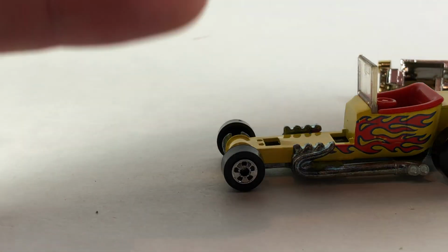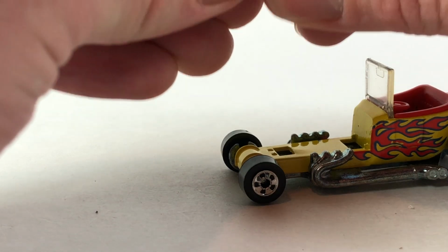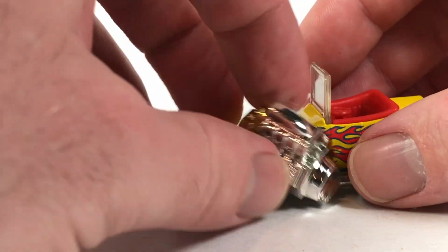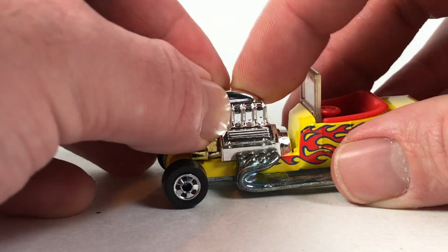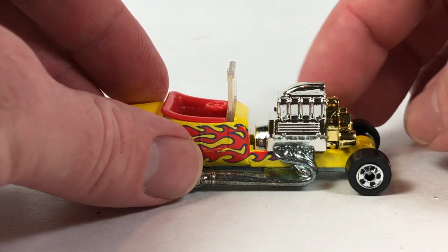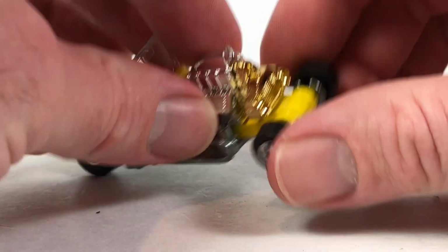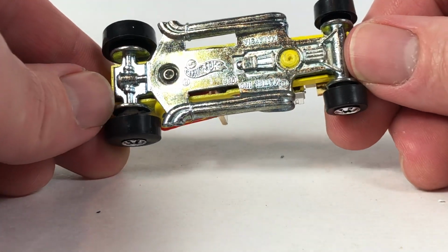Okay, so the motor does just pop in and out, so it's not like a big deal. We should be able to just pop it right back in to where it belongs. Maybe. There we go. So it kind of snaps in place there. It is plastic. It's like a two-part plastic with the gold in front, the silver right there. The base of this car is metal.